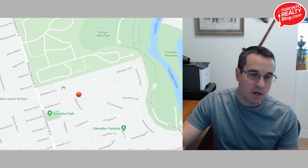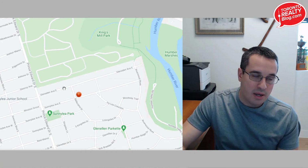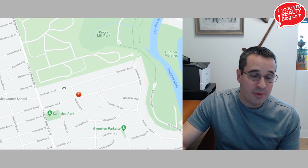I've got clients, they bought on Glen Adden, got an awesome house. I thought it was $100,000 at least under what it could have, should have sold for. But they're in the 2-3 range, right? So you kick it up $1 million, yeah, you're going to get a new build.